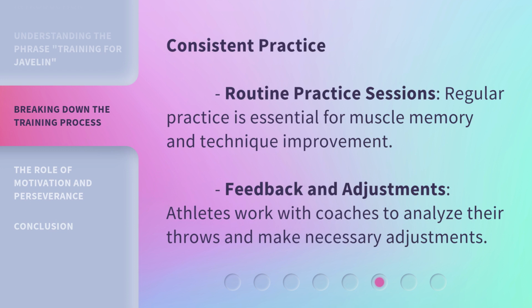Consistent practice. Routine practice sessions. Regular practice is essential for muscle memory and technique improvement. Feedback and adjustments. Athletes work with coaches to analyze their throws and make necessary adjustments.